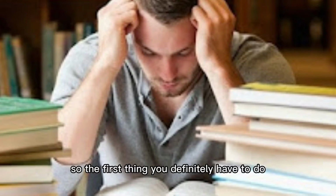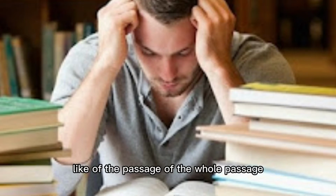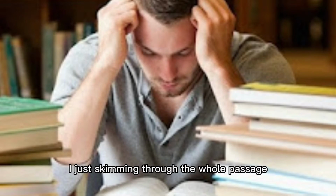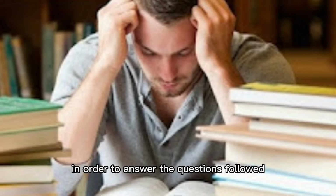So the first thing you definitely have to do is skimming. Why does skimming work for me? Because skimming helps me get the general idea of the whole passage. I don't have to read every paragraph in detail. I just skim through the whole passage, and then I can get the general idea of what the passage wants to tell in order to answer the questions that follow.